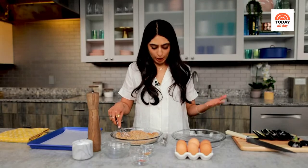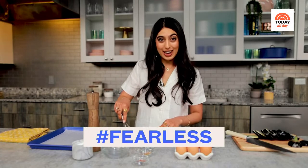Also, super bold of me to wear a white shirt when I'm using turmeric. This is how I live on the edge, okay?